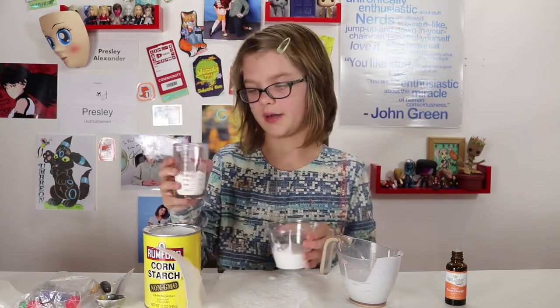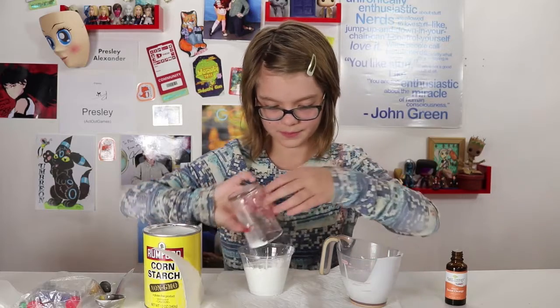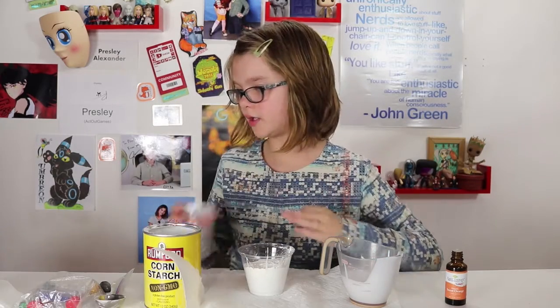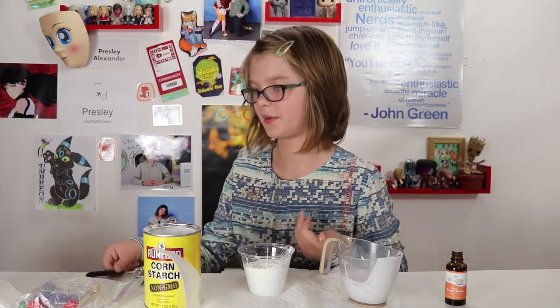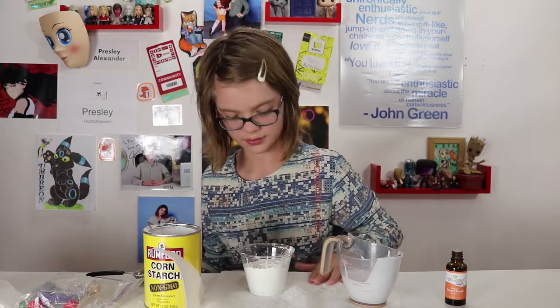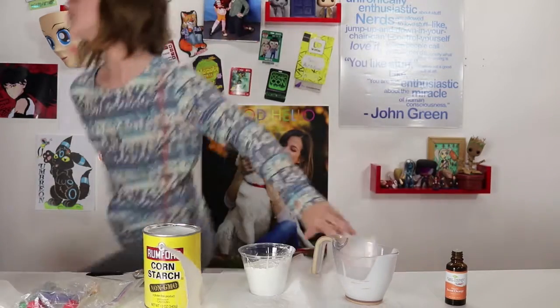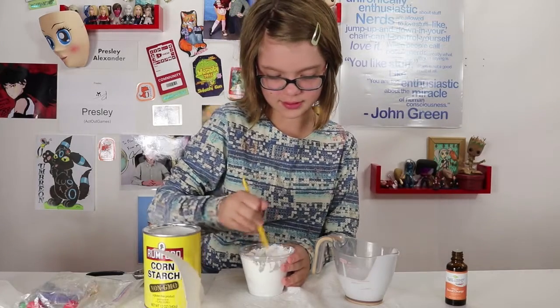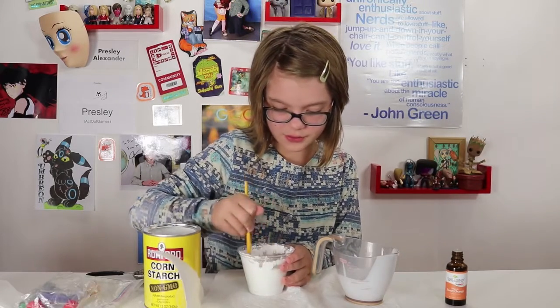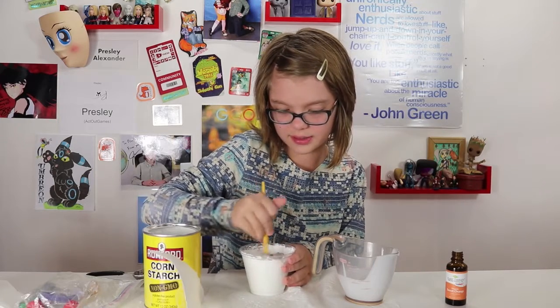And then I have a fourth a cup of cornstarch. And we are going to be mixing that just with, you could use your hands, you can use a pencil, whatever. Whoops, stuck my hand in glue. We're going to be using a paintbrush because that's the best thing to mix with. And then you just mix it all together. It should gain a slime-like consistency.